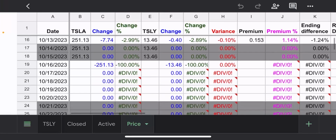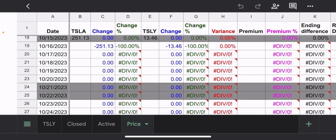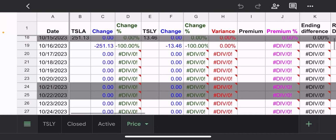Isn't this fun? Isn't Excel spreadsheets fun? Or Google Sheets, I should say. So yeah, I'll start this. I'll keep going next week and I'll see how it goes.